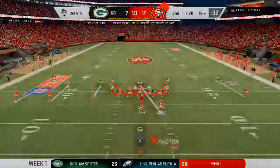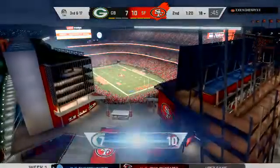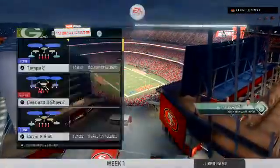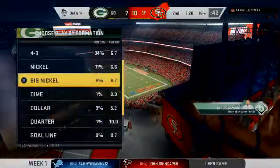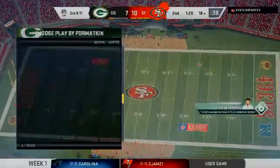An incomplete pass on that last play, and that means they'll need to come up with something here on 3rd down. Now the Packers going to go ahead and use the 2nd of their timeouts as they'll talk it over here before what will be an important 3rd down.